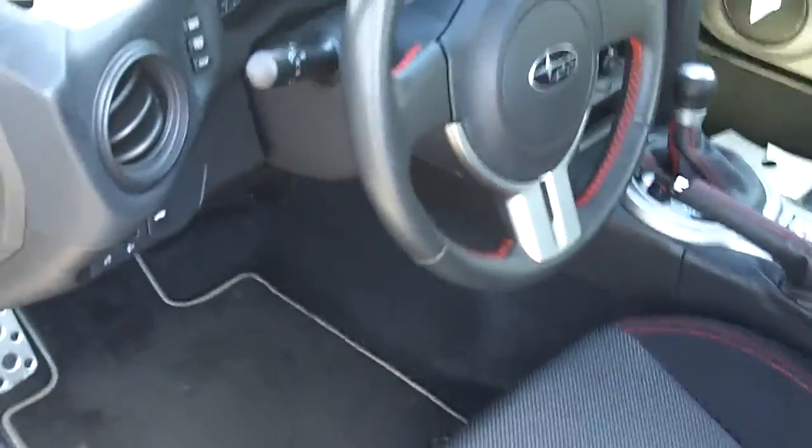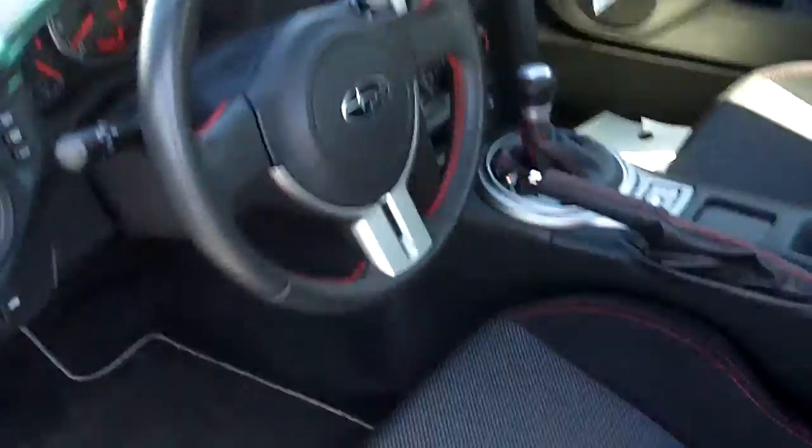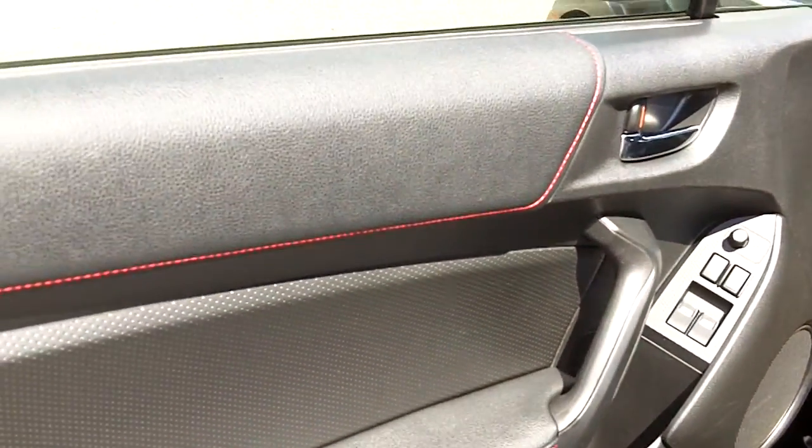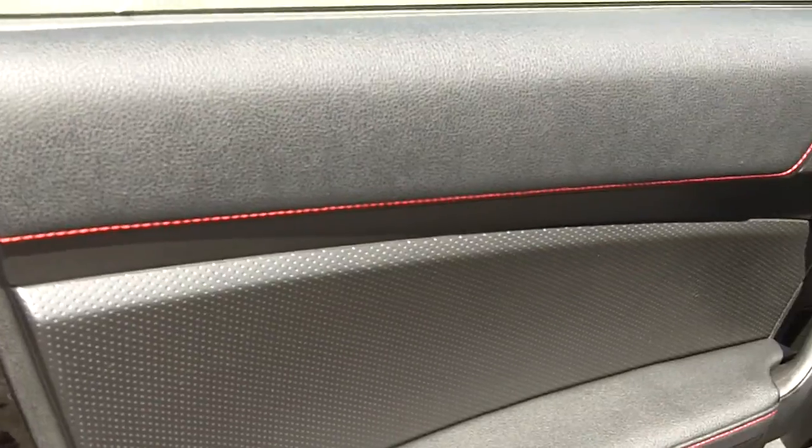Very clean interior as well. Black exterior, black seating. Got the contrasted fiber here, the red stitching. It's a little sunny here today, so try to get you a good look at the interior.